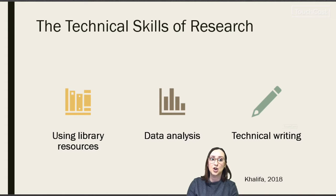As a researcher, you will also need to analyse data, and this is about sorting out your data once you collect it, making sense of what it means, and actually turning the data into information. There are lots of specific skills required for data analysis depending on the kind of data you're collecting.